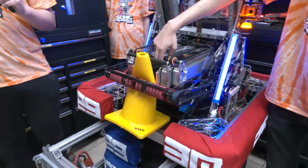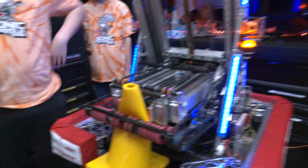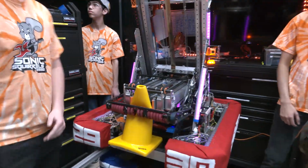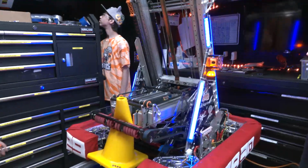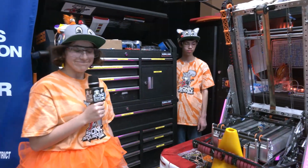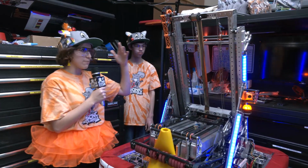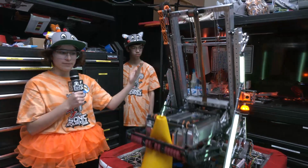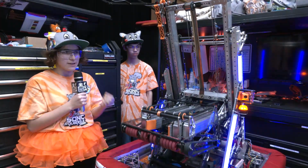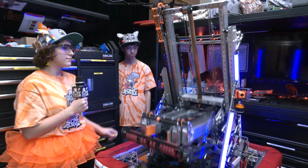So Anna, as part of the drive team as well, we saw on here a little bit of LED color changes going on. I'd love to hear more about some of the driver feedback that you get behind the glass. Talk to me more about what's gone into that and anything else you want to add from a driver experience. Okay, so for the LEDs, we have them either purple for when we want to pick up cubes from the player station, or yellow for when we want to pick up cones. And based on the LEDs, the intake takes the pieces differently.